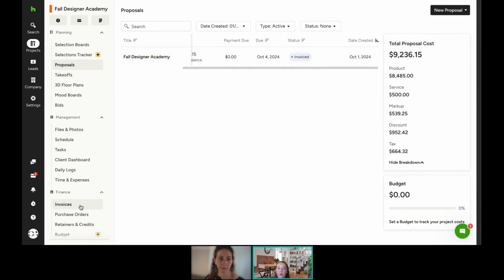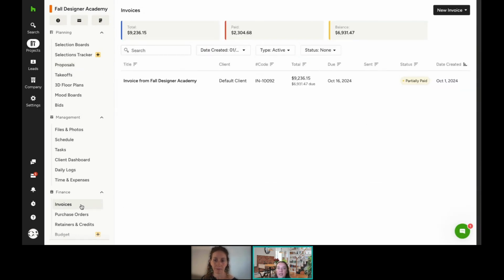So I'll see that it's invoiced here. I can always go into the invoice that I've created as long as it's in draft, and I can always archive it. Because this one has a payment applied, that's why you don't see the archive. It's not in draft, but then you can reopen that proposal. So just, again, a question that I've gotten recently: if you accidentally created that and it's still in draft, we can always go back and recreate that invoice from the original proposal.